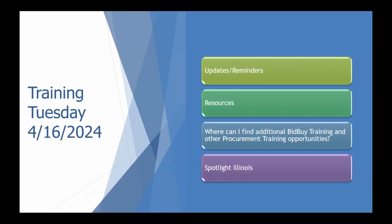First, we're going to go over our agenda for today. We've got our updates and reminders. We'll go over our important CPO-GS resources, highlight additional training opportunities, and end things with our Spotlight Illinois.